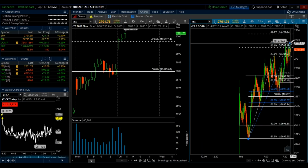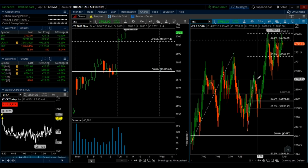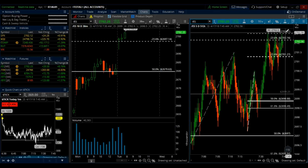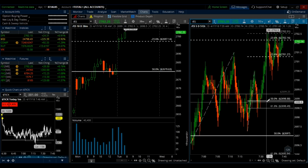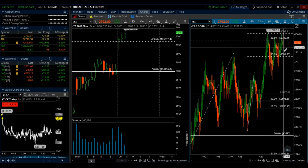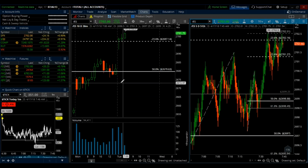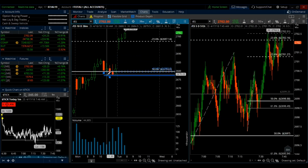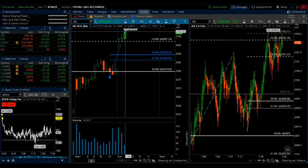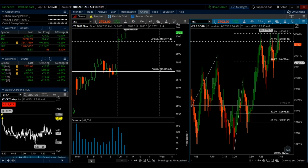I'd wait for us to start breaking some of these swing lows up here. We've kind of got this ascending triangle forming. But if we start breaking these swing lows, then that might be a good place for us to come back to. Or what I prefer to do is use the prior day's afternoon low to high and see where that puts us. So we'll see if we can break out here.